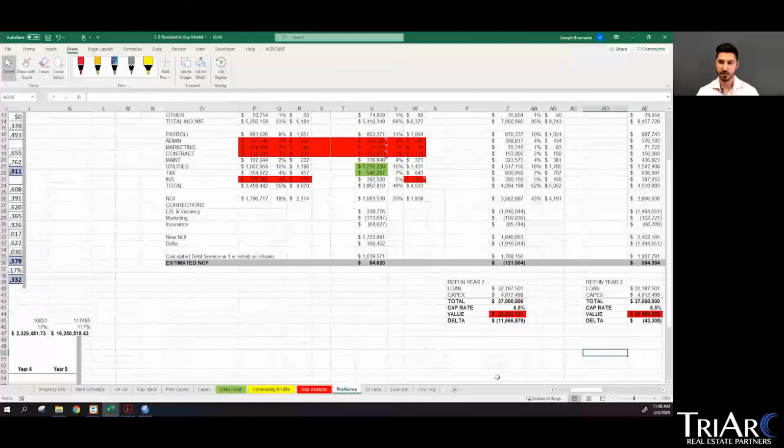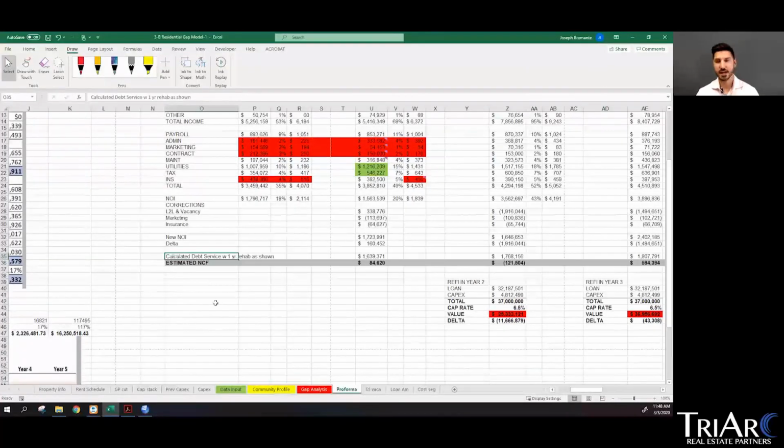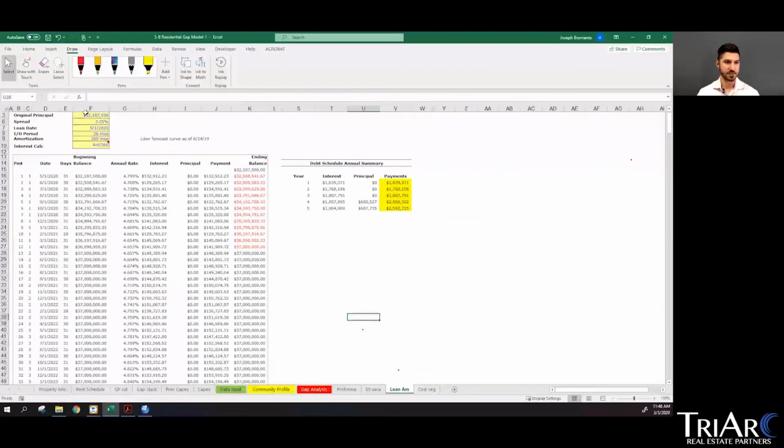But wait, there's more. So we didn't have a debt service number. Now you can calculate debt service. There's a bunch of free Excel spreadsheets online for calculating debt service. We went in and plugged in ourselves. We knew the loan amount. Remember, I told you in the beginning, you've got to back out the CapEx.